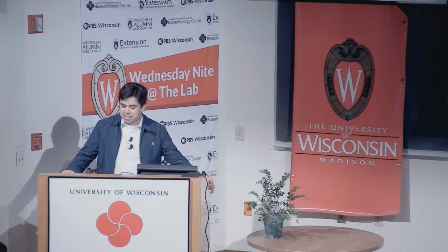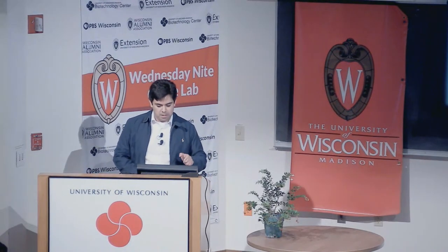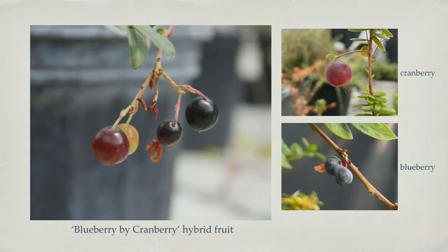I guess I'll start by saying that every time I tell people about my research, that I cross blueberries with cranberries, 100% of the time people ask me, what do they look like? So I'm just going to kick us off and show you. On the top right hand corner is a cranberry, and in Wisconsin we know them very well. Below that is a blueberry, and in the center we have a blueberry by cranberry hybrid fruit.